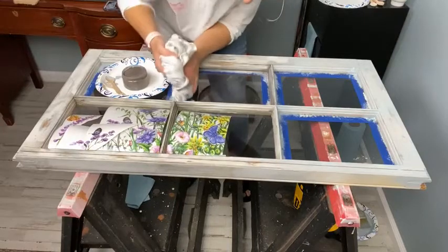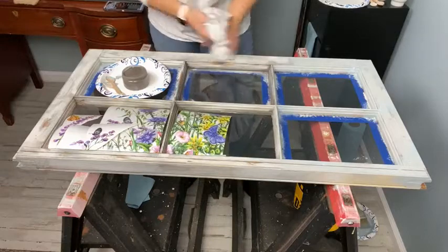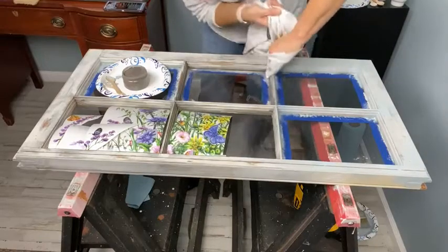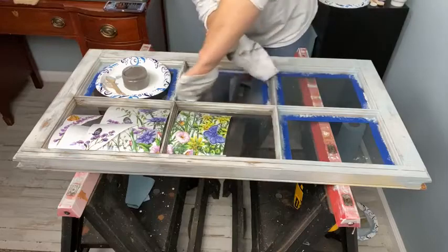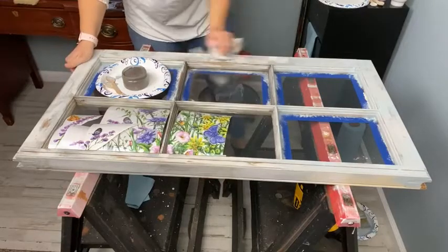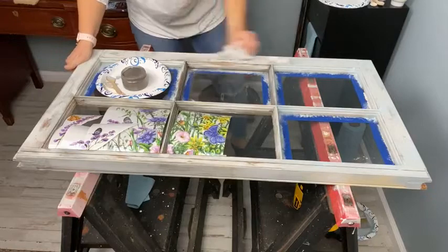So now I'm just rubbing a little bit more to pull back some of this wax. I could also pull back with some clear. And I did not get my clear out, but I have it right over here. I think I would like to go ahead maybe and pull a little bit back up here. But actually I'm rubbing it, so I'm lightening up where that gray is.